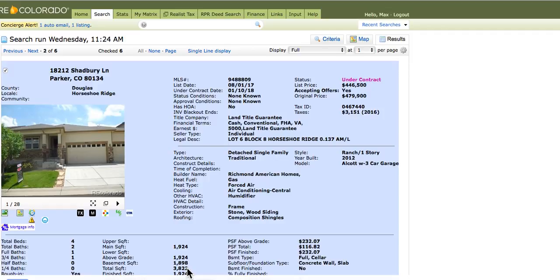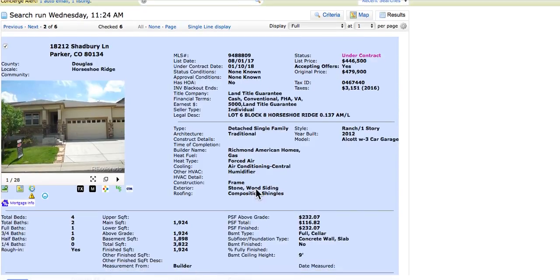Shadberry Lane, and the lot on this one is 2,000 square feet smaller than yours. It's under contract, and this is the one that was on the market for 150 whatever days, so they overpriced it, and when that happens, it's not a good thing. Sometimes people say, well, it can't hurt to ask more, but it really does hurt, and what happens is you lose the initial excitement.